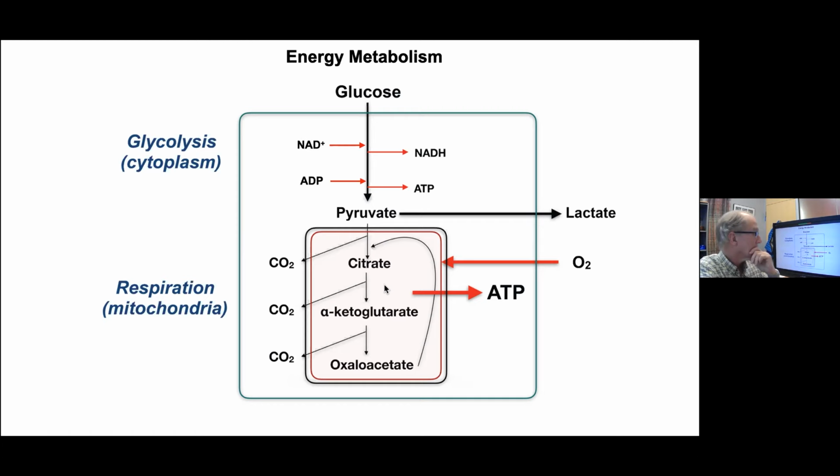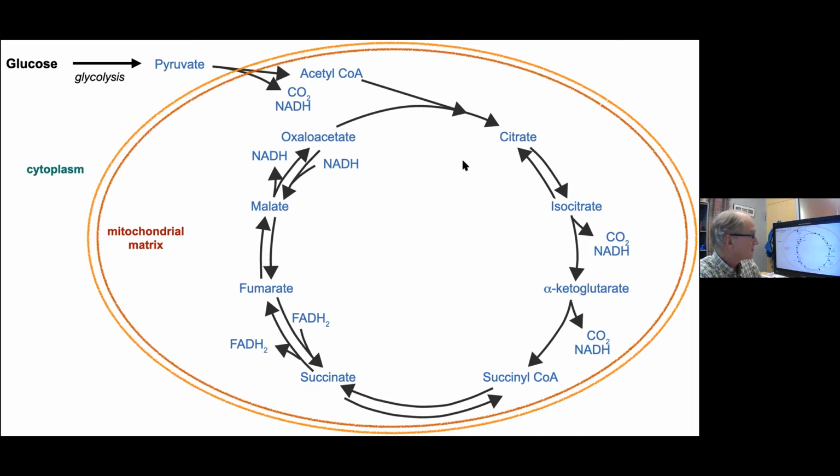Okay, so what happens? The pyruvate gets in the mitochondria, and this is the citric acid cycle. I just want to remind you of a couple of things. The acetyl-CoA gives up two carbons and condenses with this four-carbon molecule, oxaloacetate, to make citrate. Then there are these oxidation reactions that generate NADH, which produces reducing power, and that enters the electron transport cascade, transfers electrons to oxygen to make water, and pumps protons.